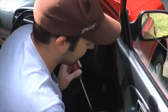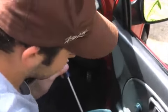Generally it's easier to wind the window down when you're getting trims off, and it also doubles so that when you go to fit your new speakers you know whether they'll fit or not, because you don't want it to hit the window when they wind them down.